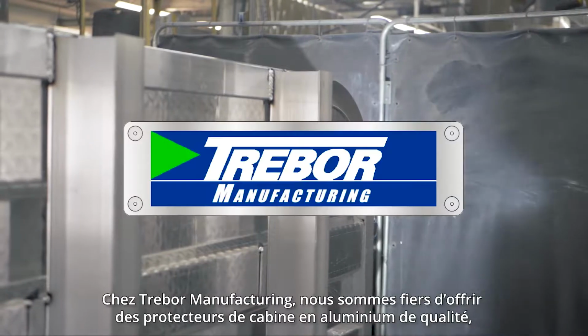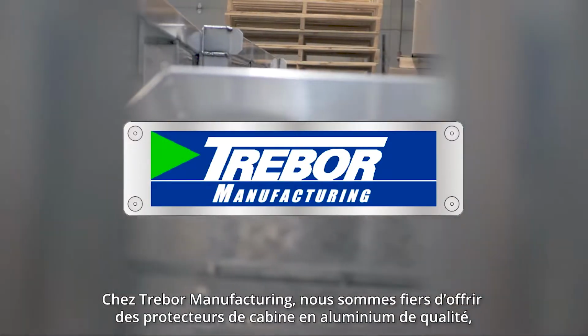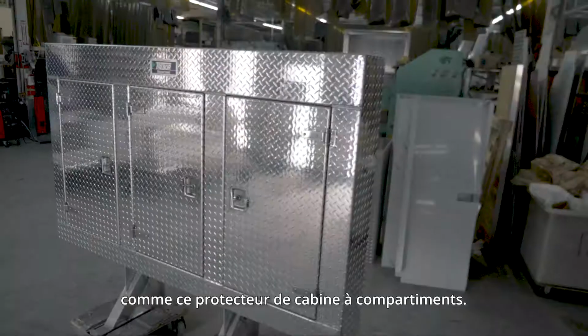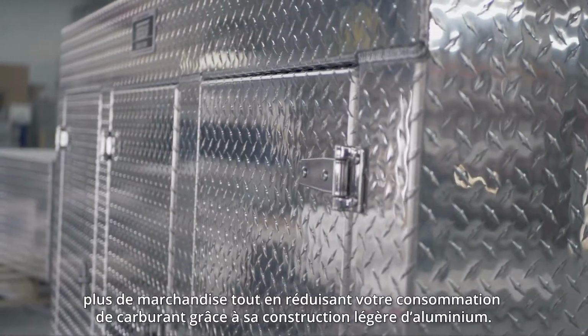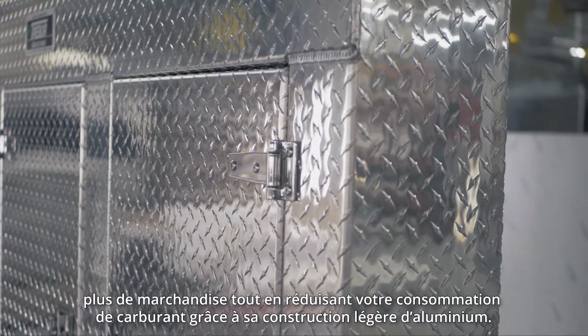At Trebor Manufacturing, we take pride in the quality of fabrication that goes into all of our aluminum headache racks. Like this enclosed headache rack. Made from sturdy aluminum, this rack will allow you to carry more weight while reducing fuel costs thanks to its lightweight aluminum construction.